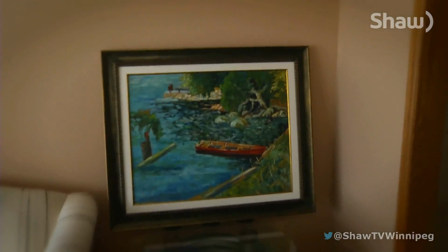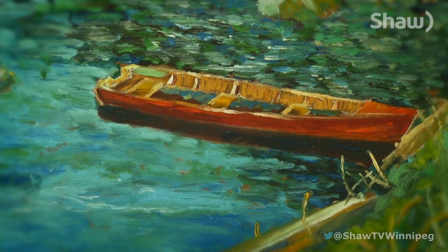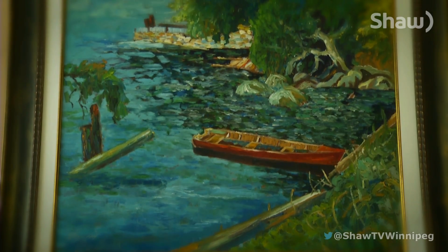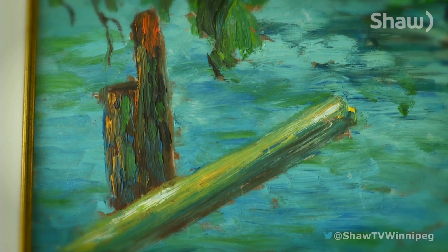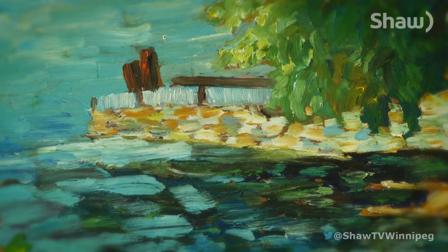To my left is a painting that I did near Kenora, Ontario. It's actually near Mars Marine, and it's of a red boat partly submerged in Lake of the Woods water. Notice that the technique is pretty much Group of Seven and also leaning toward Impressionism, which I was very taken with at that time as a student. That is done in a heavy impasto technique with oil color.